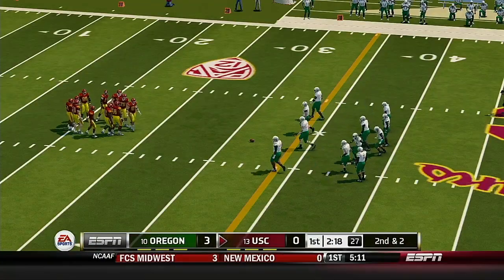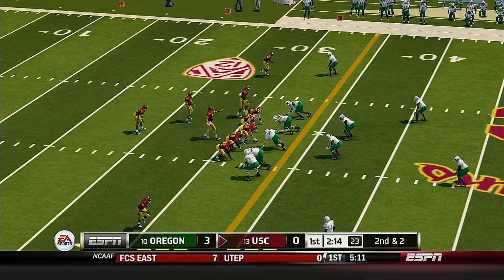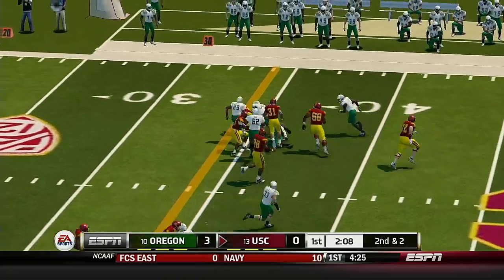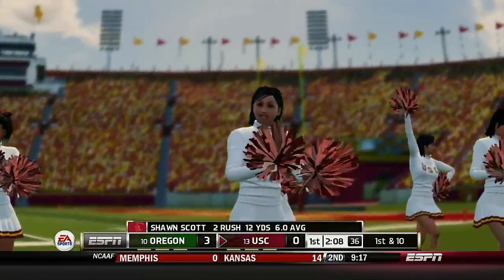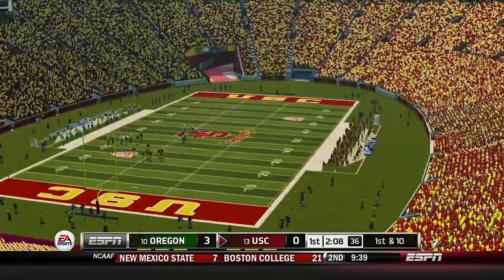So it's second down and about 2 yards to go. They go to the left for a nice gain. So the tailback's going to come away with a first down on the play. He knew where he had to go to get the first down, and he got there. Nice run.